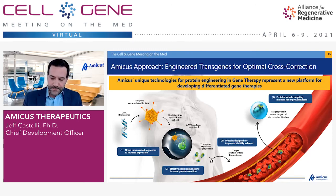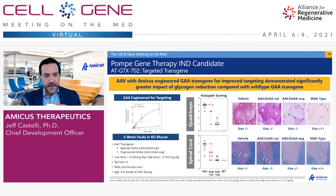This slide shows our preclinical proof of concept data for our Pompe AAV IND candidate that combines an Amicus engineered transgene for improved targeting in this case, combined with the ubiquitous proprietary pen capsid and promoter. And what you can see on this slide is in the top left panel that shows that this engineered transgene has better binding to the target cell receptor for uptake.